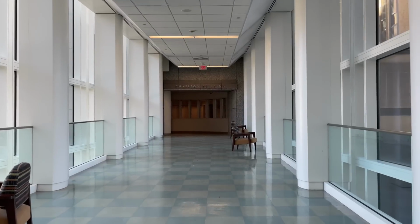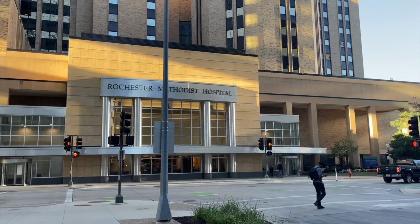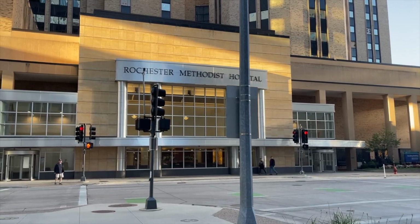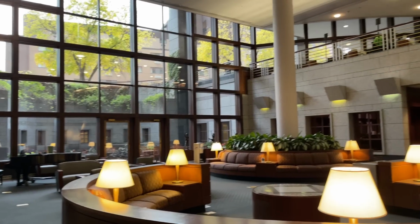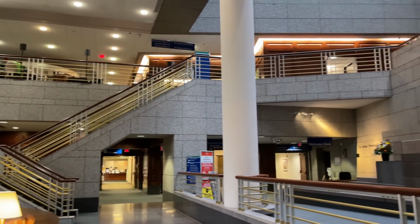Now we're on our way to Rochester Methodist Hospital, which is our inpatient facility that is located at the downtown campus. This is a 700-plus bed hospital that mostly has post-surgical patients, as well as colorectal, oncology, and obstetric patients. It's connected to the clinic building by multiple skyways, as well as underground walkways. This is where we take some of our first call and have a number of rotations, as well as where the employee cafeteria is located.